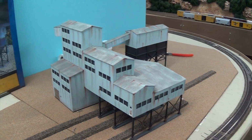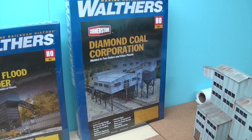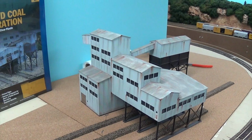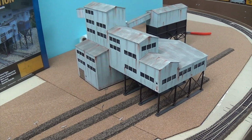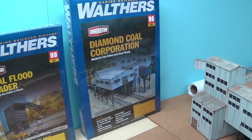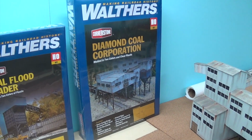What I decided to do is I picked up this one now. This is a 2-track coal mine area, or a coal mine, and that will go in place of this one. Now, starting from scratch, I'm going to make it very, very abandoned looking. So as I build it, that's the plan there.